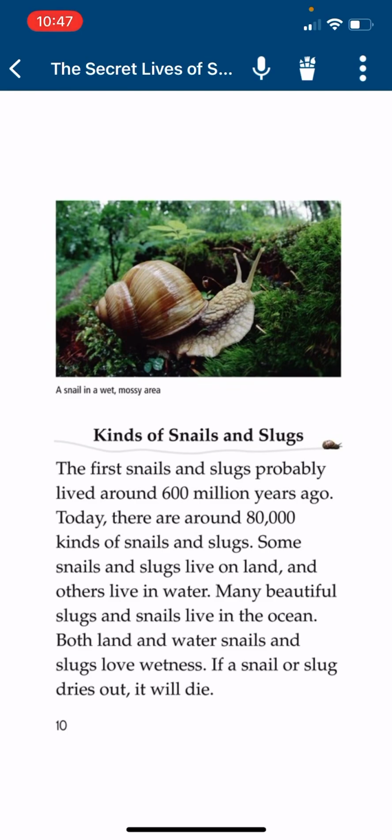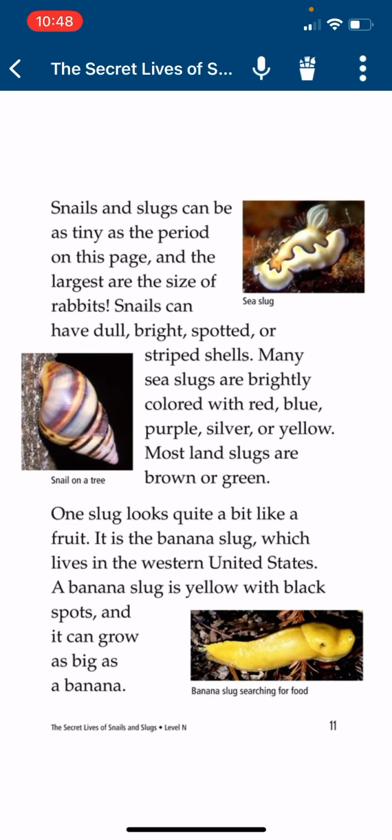Kinds of snails and slugs. The first snails and slugs probably lived around 600 million years ago. Today, there are around 80,000 kinds of snails and slugs. Some snails and slugs live on land and others live in water. Many beautiful slugs and snails live in the ocean. Both land and water snails and slugs love wetness. If a snail or slug dries out, it will die.